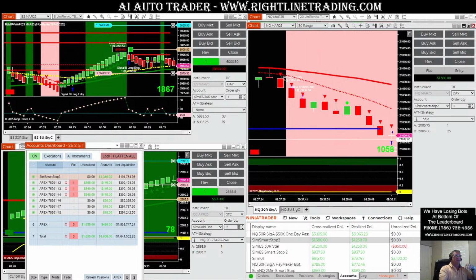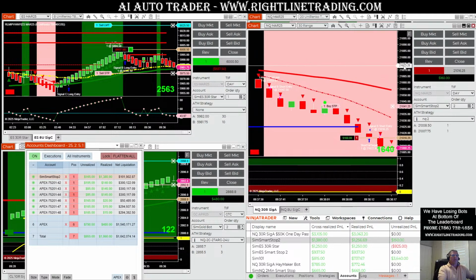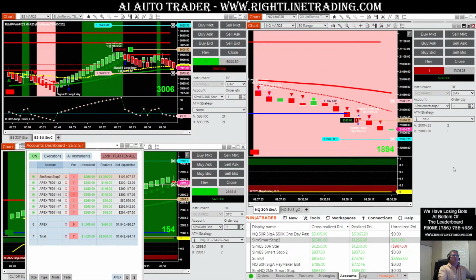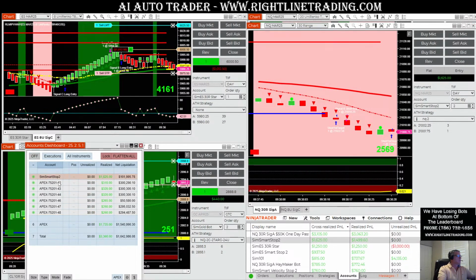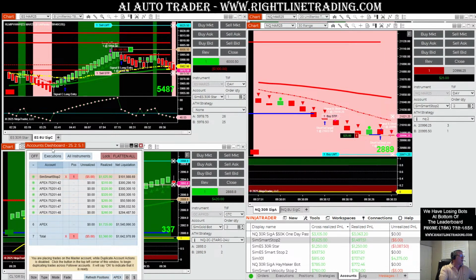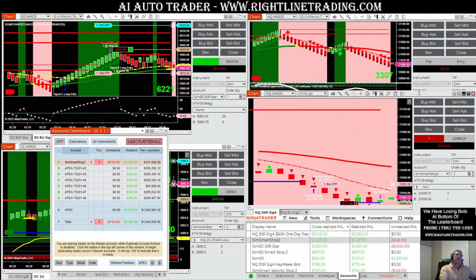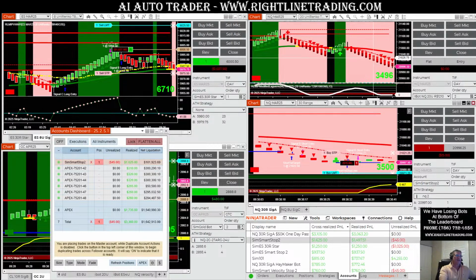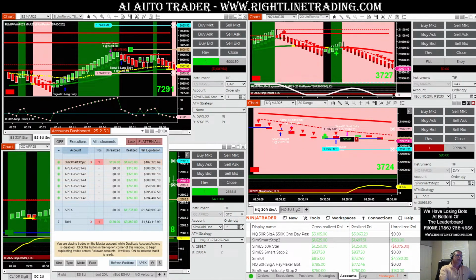Oh. Popped right back in. Get in the window. Nice. I paused it and it jumped right back in short. But we've got multi-time trend in alignment on my 20U and on my 30 range. And you can see it's just pulled in 2 or 3 winners in a row.